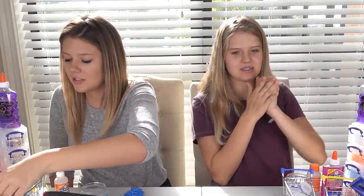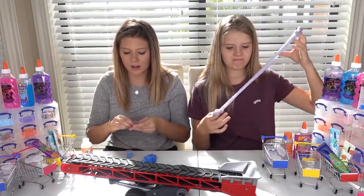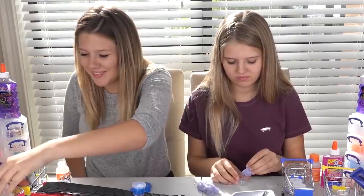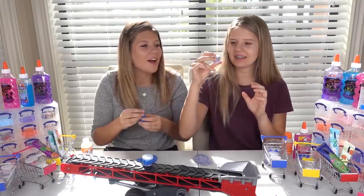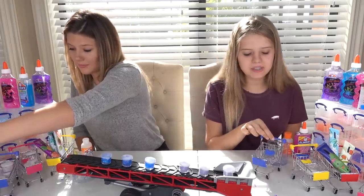All right, Nessa, I think it's time to start packaging it up. But what if I don't want to? It's so satisfying. That's what happens when you're in a slime warehouse. You fall in love with your slimes, but you have to ship them out. Look how cute that is. Deep blue in a tiny container. Oh my gosh, I'm obsessed. Look, oh my gosh, your sparkles really show. That's so cute. Time to pick up our slimes.